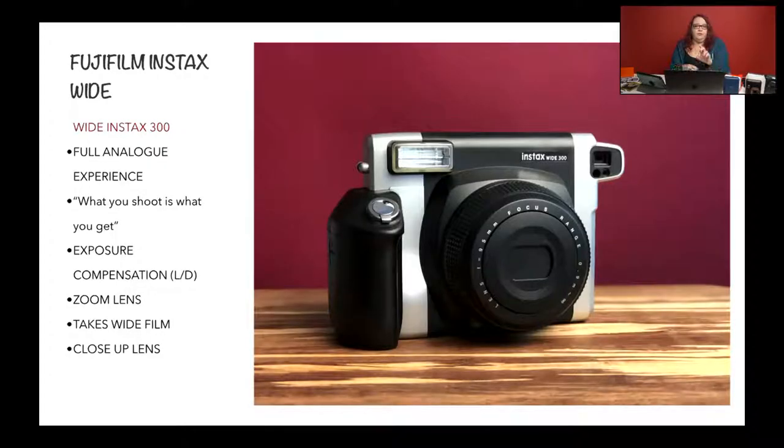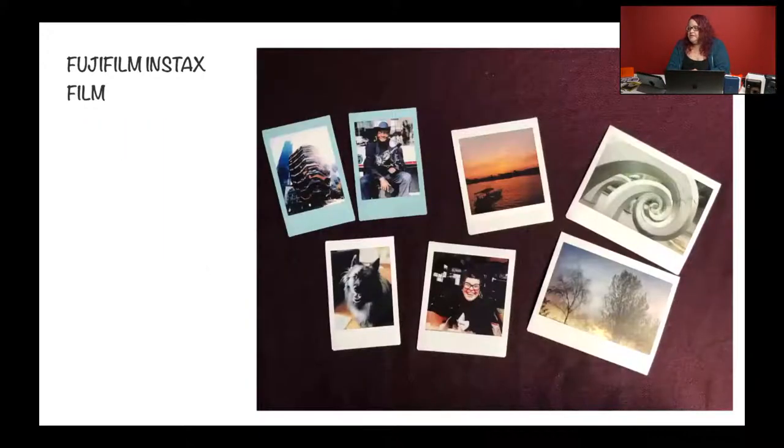The cool thing about the wide camera is there is a zoom lens built into that. It does take AA batteries. There's also exposure compensation. And in the kit, there's a close-up lens. And when I take portraits of people with a wide, I love to use that close-up lens. So I'm not going to spend too much more time on that because we also only have a few minutes left. But if you want that bigger print, the Instax Wide is where you're going to want to go. So again, here's just a side-by-side of some of those prints just to give you an idea on how different the sizing is. And project ideas.